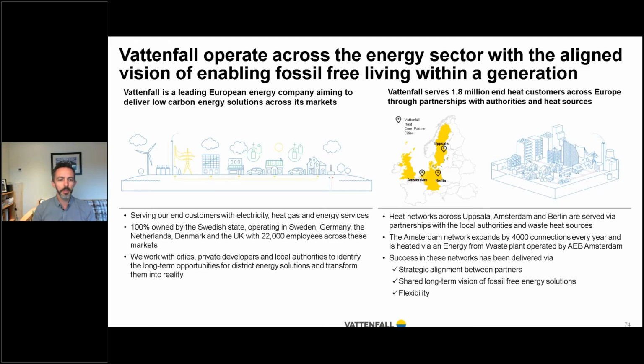Vattenfall's objective, their mission statement as a company, is to enable fossil fuel free living within 1 generation. And because of that, all of the networks that I'm involved in in the UK are low carbon heat networks from the outset. Now, the thing about developing large scale district heat networks is that it's a reasonably complex thing to do. So I often liken it to trying to jump into a moving aeroplane. So next slide, please.